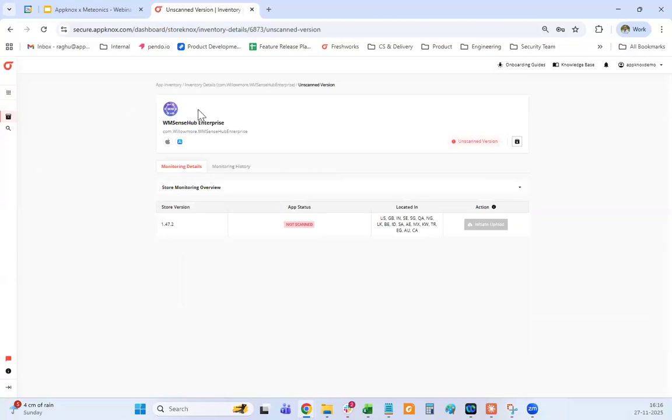So for example, in this case, this application was released to the store, but it was never assessed before the release. And this app is currently available in, I think this is an iOS app, in app stores belonging to these many geographies. So you'll also get a geographical perspective on what are the countries in which your app is live, along with whether the app was actually assessed before its release or not, right?